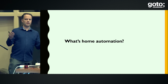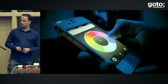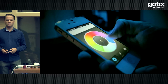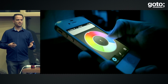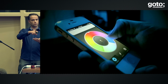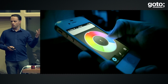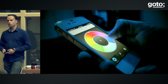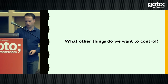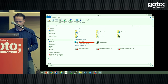So who has automated his home already? So a few people. Okay, cool. But how do you control the Arduino? With a phone or is it automatic? Yeah, okay. Yeah, so most things that we see are still controlled by mobile phones. And we can control all kinds of things like the lights and almost everything.